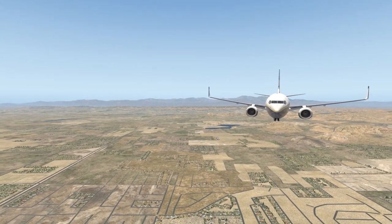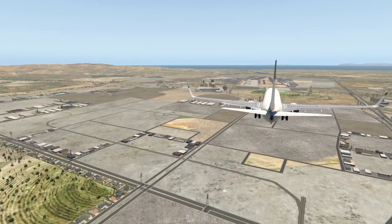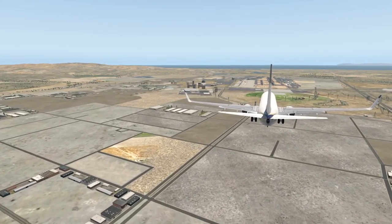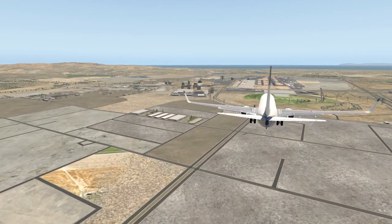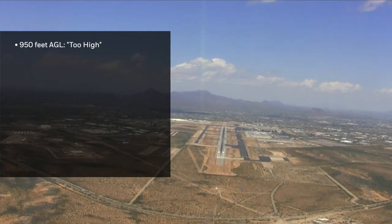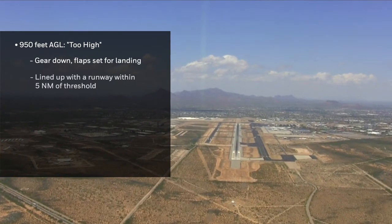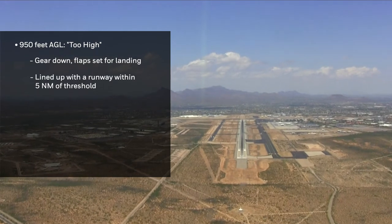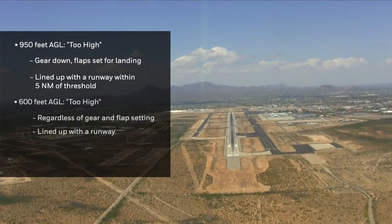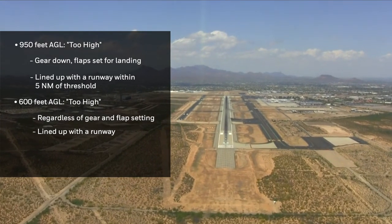The excessive approach angle monitor informs the pilot that the aircraft is too high during an approach to a runway. This alert uses a performance envelope that considers various factors such as altitude, vertical speed, distance from the runway, and others to monitor the approach angle. If the approach angle is excessive, an alert will be issued below 950 feet AGL when the landing gear and flaps are set for landing and the aircraft is lined up with the runway within 5 nautical miles of the runway threshold. Too high. This alert will be issued below 600 feet regardless of the gear or flap setting if the aircraft is too high while aligned with the runway.